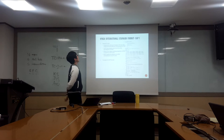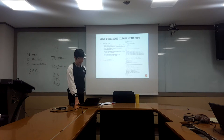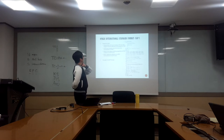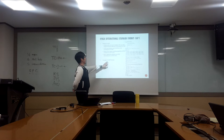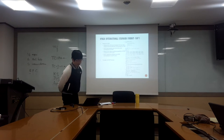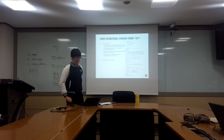CAD-I achieved the first ever transfer of a derived solid model between different CAD systems, and the material shape modeling capability of STEP is based on CAD-I work. So it had a significant influence on STEP development. You cannot see this on the screen, but you can see it in the PDF I sent. This is an example of the CAD-I format.